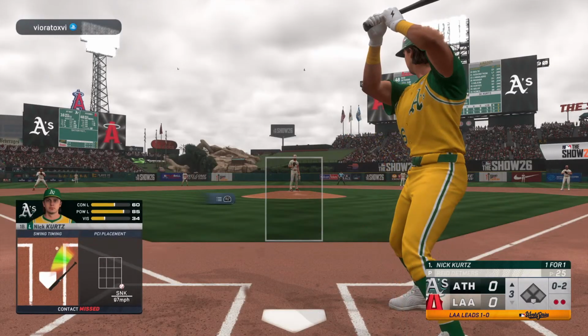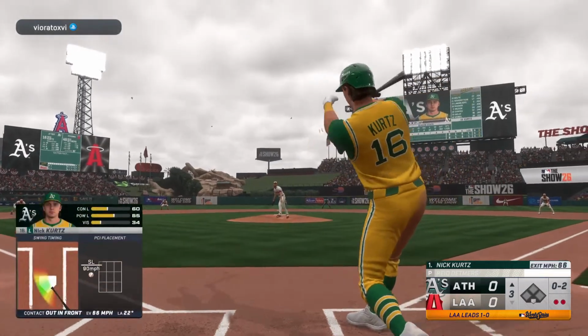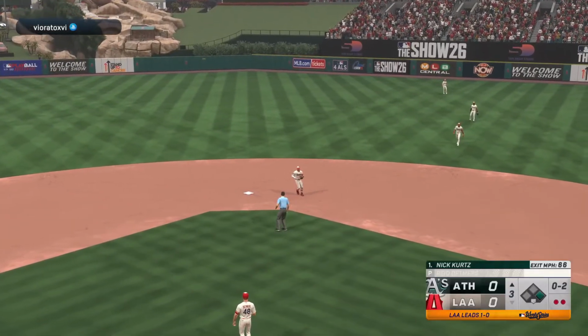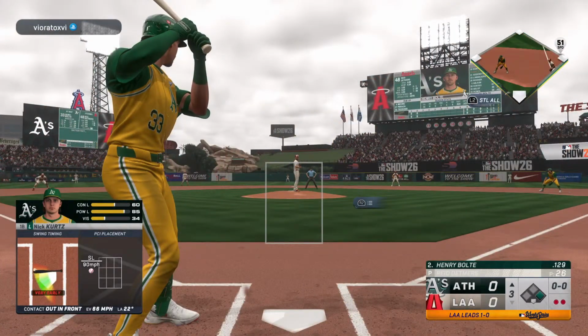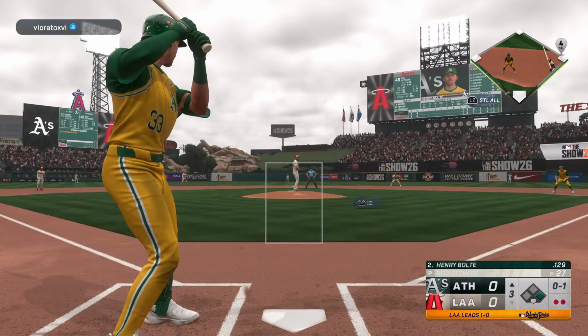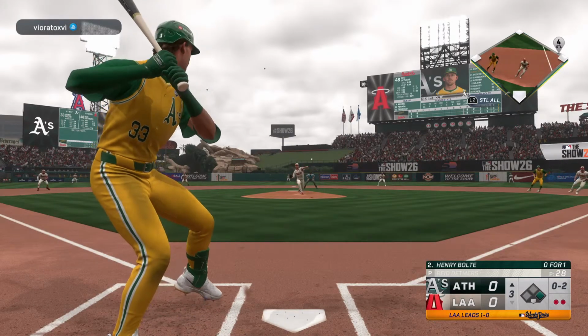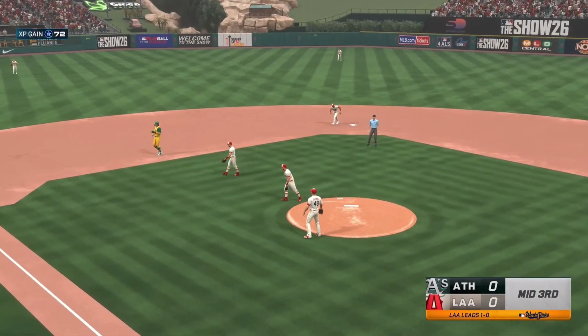Late with the swing there. Just not able to catch up to that velocity. Swing and a ball popped in the air. That gets down for a hit. Up next for the A's, center fielder Henry Voltaire. And a foul ball. Here comes the 0-1. Swing and a miss as he chases that one darting out of the zone. Swung on, popped up on the infield. Peraza. And that's the third out.